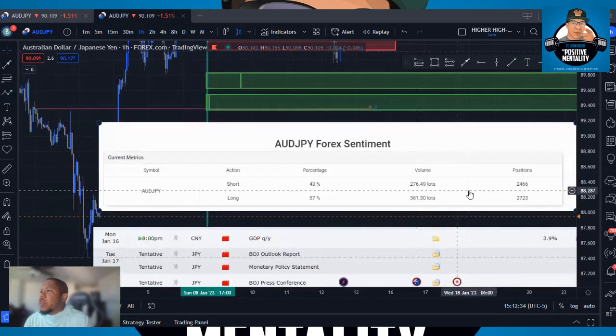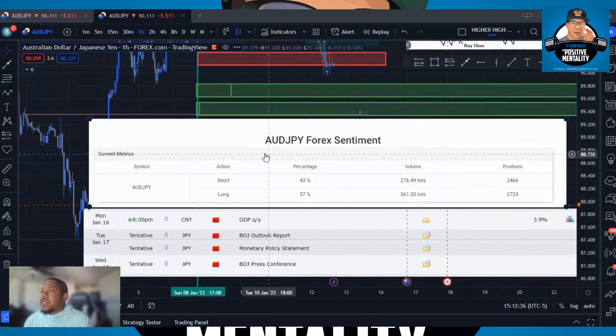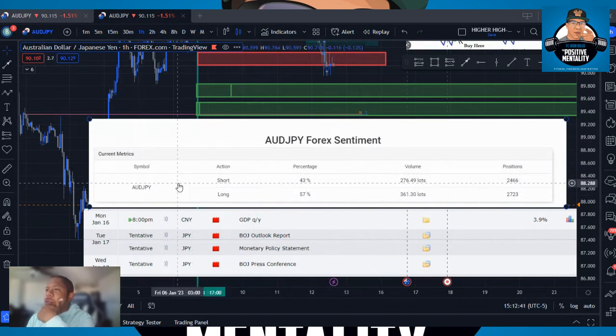All right, so let's just go over here. We're not going to beat a dead horse. All right, here's the settlement. I always look at the JPY Forex settlement. If you look right here, the AUDJPY, this is on my MFX.